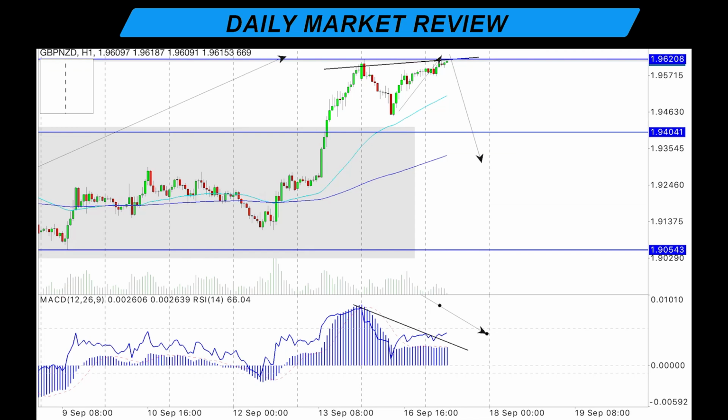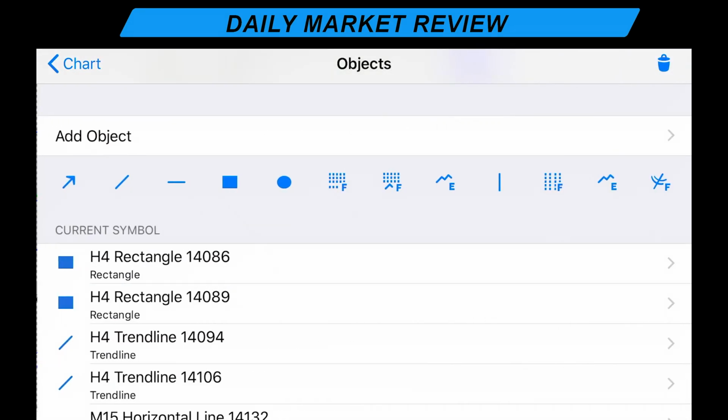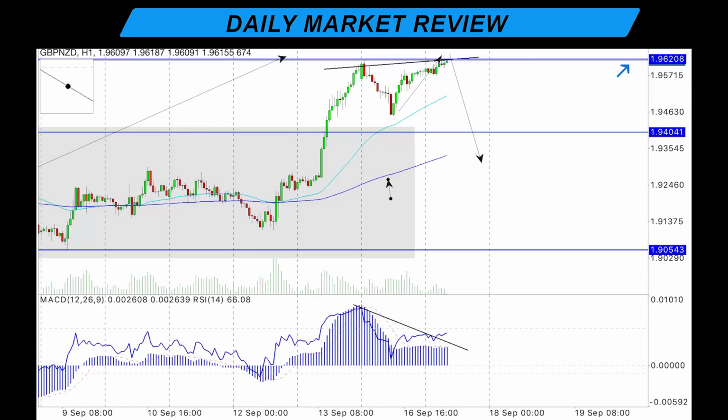So today is Tuesday morning, London session. So right on Sunday, market opened up here. But last week it created a high, and it respected that high yesterday. But however, yesterday's high is being respected again today.